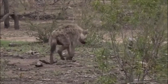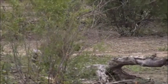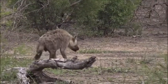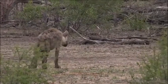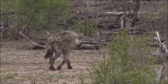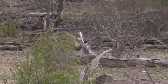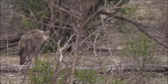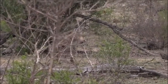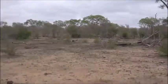Isn't this incredible? I'm not sure if we're still live or not, if the gremlins have attacked. Ah, perfect. Thank you. That's very good. I'm so glad that I'm still around and you're able to see all of this. Now, unfortunately, we've reached the boundary, and they are disappearing into the distance. But wasn't that spectacular? Finally, to have a decent glimpse of some hyena.